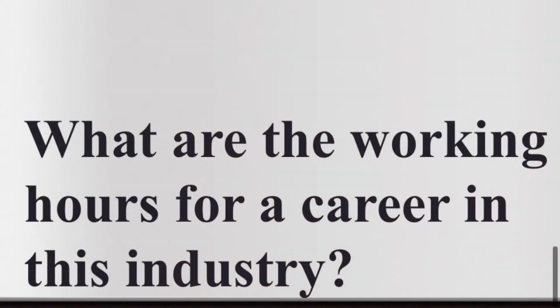What are the working hours for a career in this industry? The hours in this industry can vary depending on the company that you're working with. If you're working with a large retailer, they're typically going to have 6 to 7 day work weeks, but you may be working weekends, you may be working nights. Some metro markets actually have second and third shifts that run in their auto repair shops.